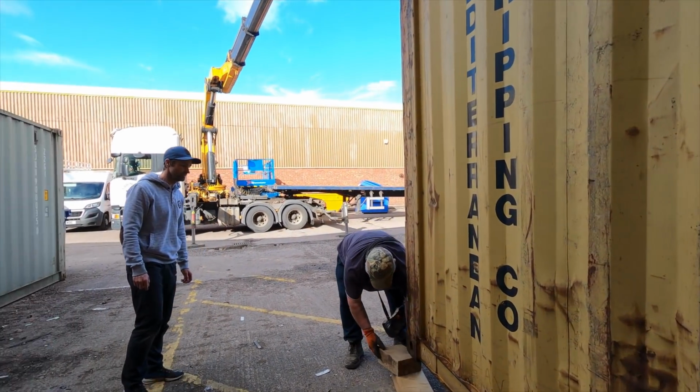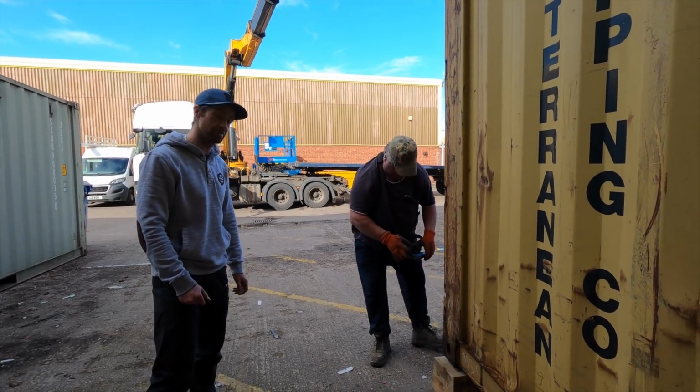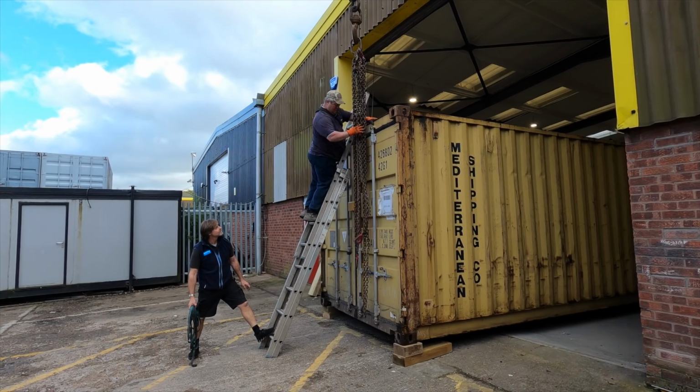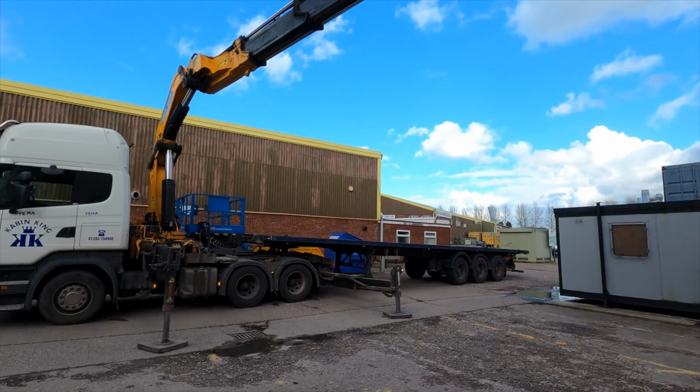Good you are. Not only did you get it off the trailer in one piece, you put it most of the way to the building. Another one bites the dust.